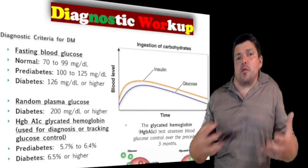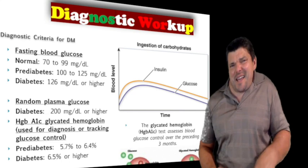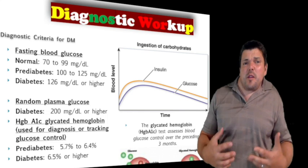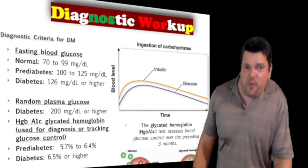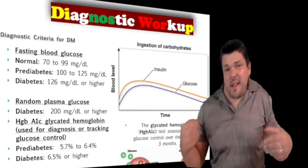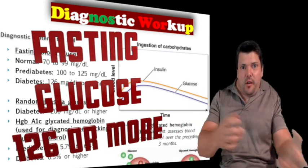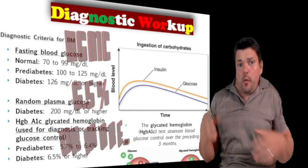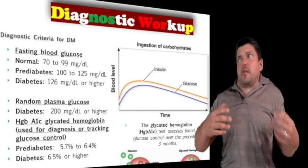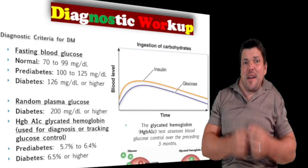Here I have some blood glucose numbers that you're going to probably need to commit to memory, if not now, sometime soon. Largely because you're going to be looking at people's blood glucose for the rest of your life. So knowing some of these numbers is really, really helpful. Two numbers that I find especially important are that fasting glucose of 126 or higher and the glycated hemoglobin, or hemoglobin A1C as it's called, of 6.5 or higher. These are two numbers you're going to see a million times over, so it really is a good idea to start kind of cementing them in.